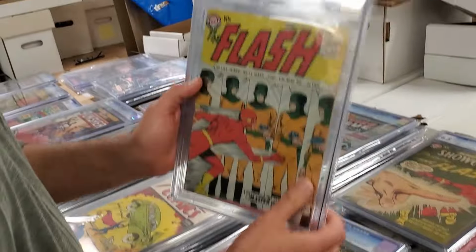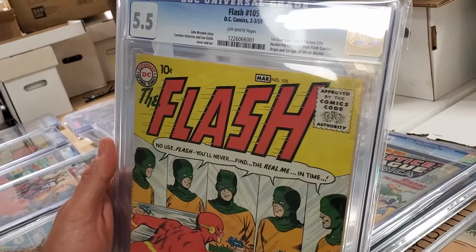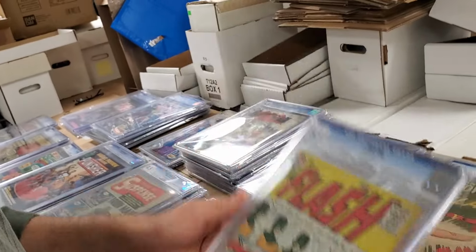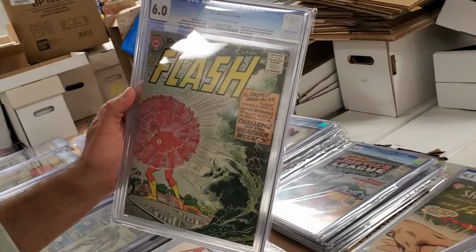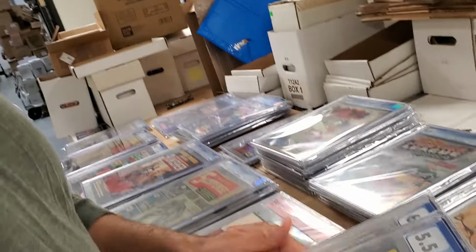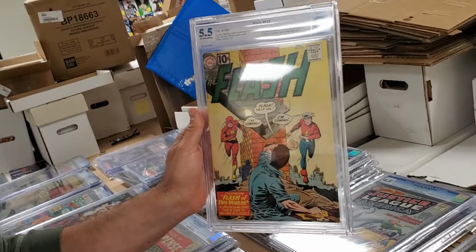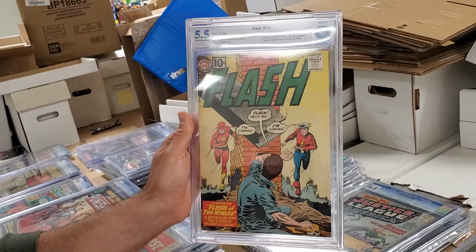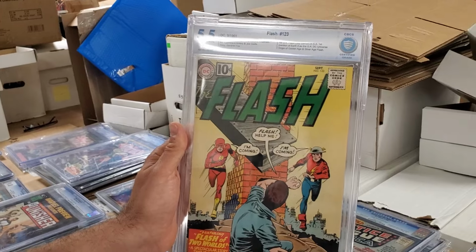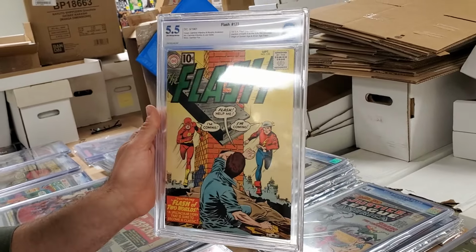And here we have the relaunch of the Flash in his own title. First Mirror Master and Flash 105, which is technically number 1. Correct. And first Kid Flash, origin and first appearance of Kid Flash, in a solid 6.0. And this is one of those iconic Silver covers which everyone loves. I think it's the cover that has had the most homages, because they do this all the time. It's a great cover. Yep, it is cool. This is one of those beloved Silver covers.